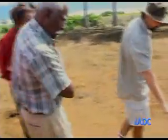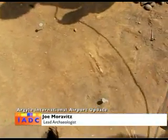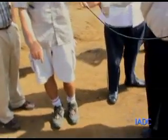Part of one here, it is a long bone fragment, so it's probably part of a leg, perhaps. It certainly looks big enough for sort of a leg bone, as is the one over there. So these are some of the ones. There's one over there that's extended, and we've started excavating that one. But there's so many here. This probably was a burial ground.